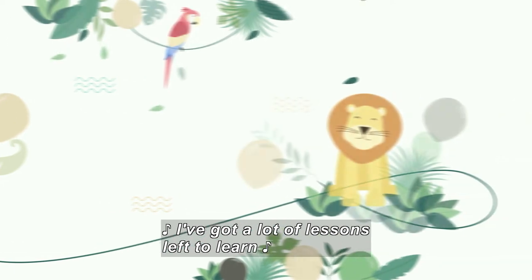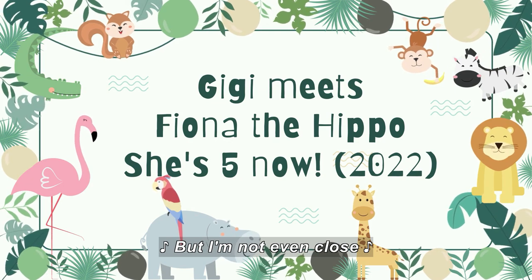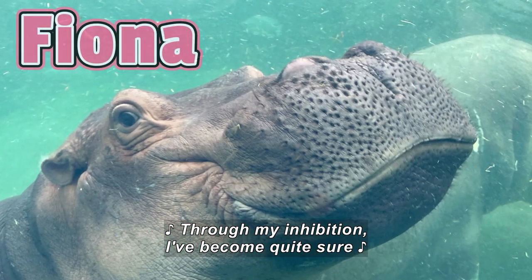Gigi meets Fiona the hippo. She's 5 now. Cincinnati Zoo and Botanical Garden.